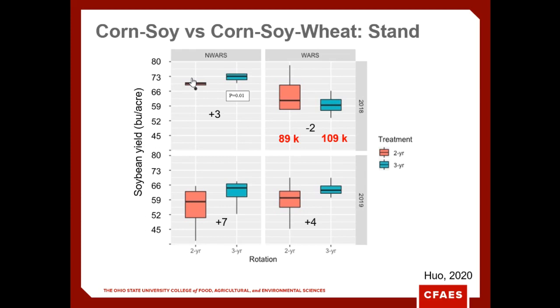We also had a cover crop study the same year, same location. And where we had cover crop, we also had a better stand. If you remember 2018, we had extremely intense rain and a lot of days with rain. My students observationally noticed that where there was a cover crop, there was better infiltration, and that helped the stand. So I think this would be similar here, where we had that better stand with that 3-year rotation. At the other locations, there was no significant difference with stand.